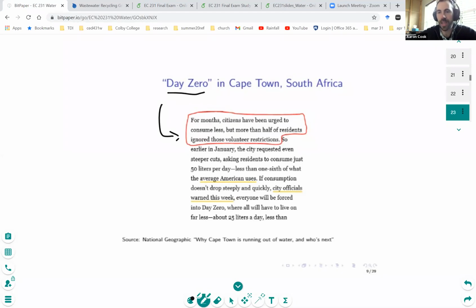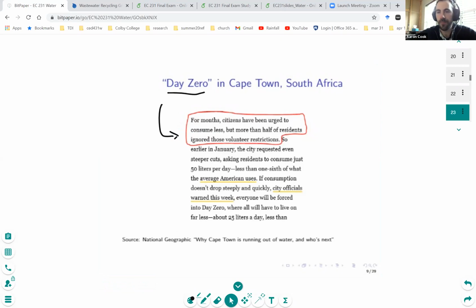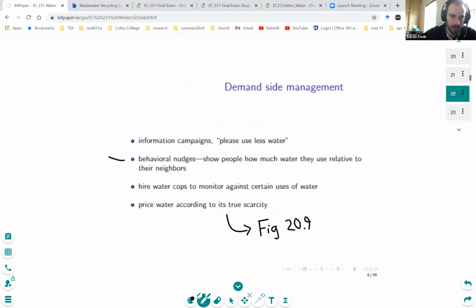And that works to some extent, maybe for some people who have strong consciences, but like this says here, more than half the residents ignored those voluntary restrictions just because there's nothing at stake. You don't get any sort of punishment or reward for complying with what those requests are. We talked about behavioral nudges being one where maybe if you put people's water consumption relative to their neighbors on their water bill, they might decide, oh look, I'm using much more water than people around me are. I should maybe consider what I'm doing a little bit better.